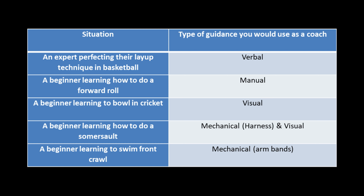A beginner learning how to do a somersault would need to see this skill in action, and then also a harness can be used as mechanical guidance to give them some confidence. Finally, a beginner learning to swim front crawl would obviously benefit from armbands, so mechanical guidance would be most appropriate.